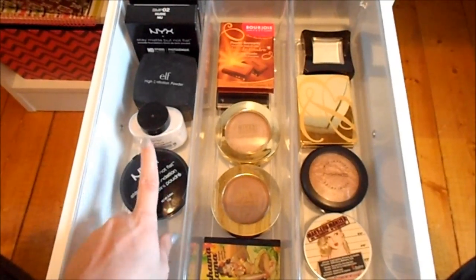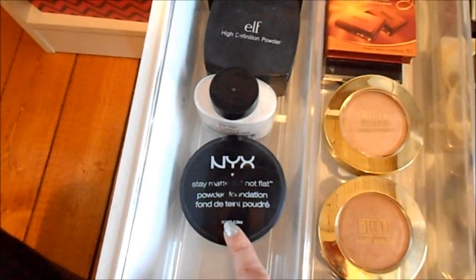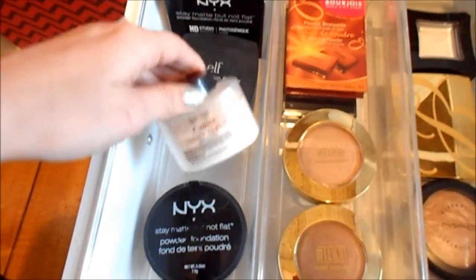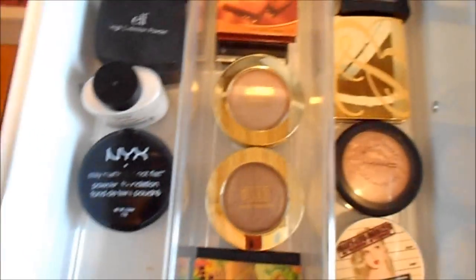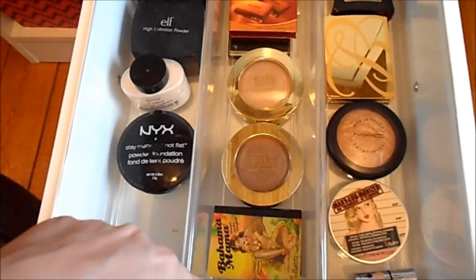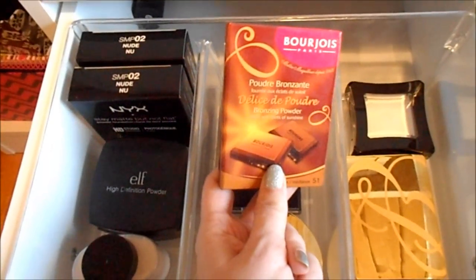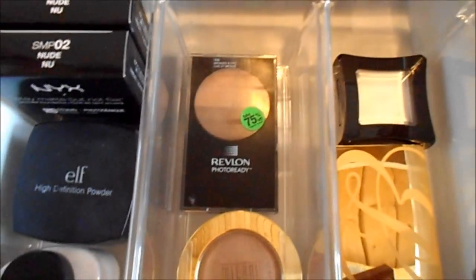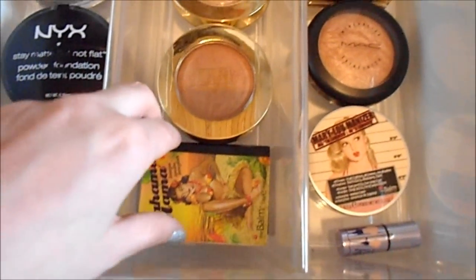So in this drawer, I have my powders, bronzers, and highlighters. So for powders, I have my NYX Stay Matte But Not Flat. I have my Ben Nye Cameo, my e.l.f. HD powder in yellow, and some backups of my NYX powder. So the middle section here has bronzers and contours. So at the top I have my bronzers. So I have the Bourjois Chocolate Bronzer. I have the Revlon Photo Ready. I also have the 2 Milani Matte Baked Bronzers that were limited edition.